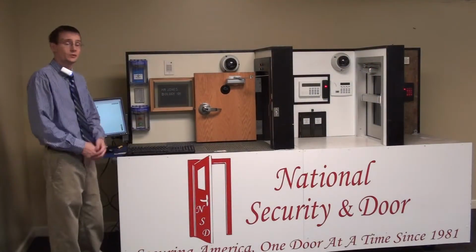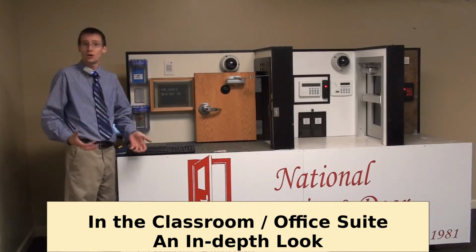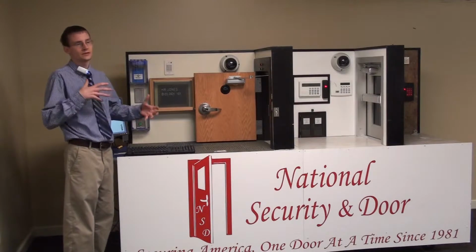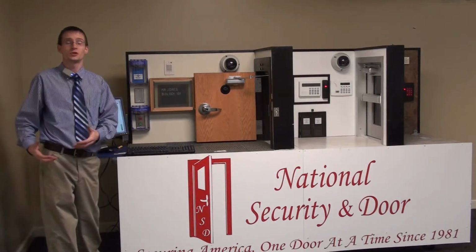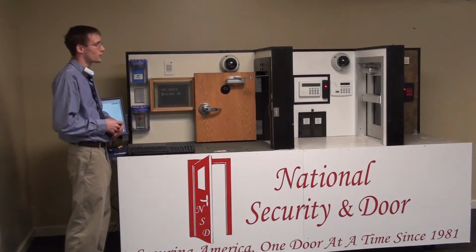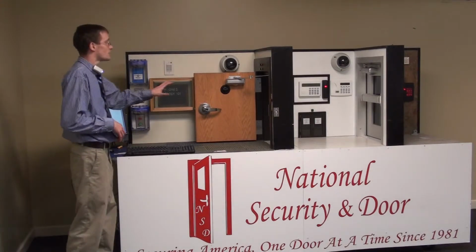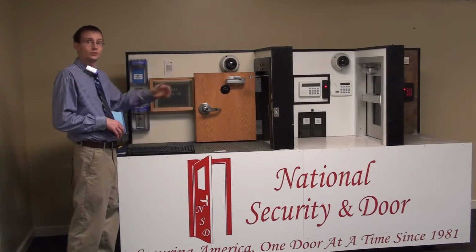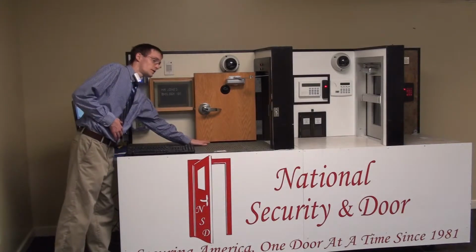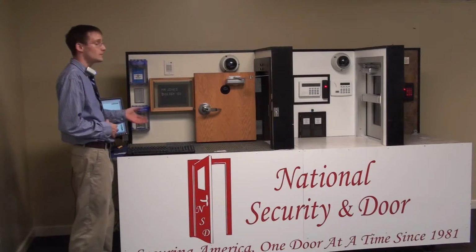All right, now that we are in our third phase of the demo unit, which is essentially a classroom or a suite office area, anywhere where a lot of people may gather, or you may have a person or multiple people spending a lot of time. We have a whole lot going on in this one section, so I'm going to try to keep it as concise as possible. Right now we have the door set up on its mag hold open, just like Scott described earlier, which is vitally important that people do not put anything under the door in order to keep the door open.